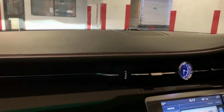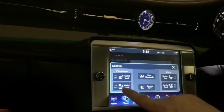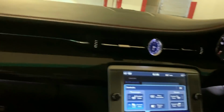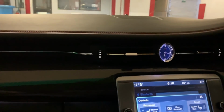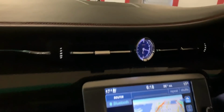And then on the side here, so I've got controls here. So I've got vented seats. On the passenger side, if you want to go vented, you'll feel that. That's so cool, isn't it? Can you feel that? Jesus, nice. It's beautiful. And this is all leather, is it? It's suede. Alcantara. Oh, fuck. And see the red stitching? Yes. That's all extra.